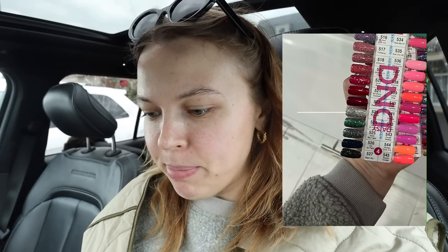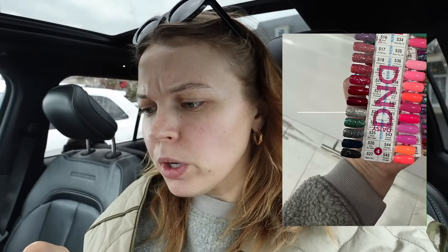I did find out my last gel polish. The name is 523, I believe, by D&D. 523 Rainbow Day by D&D. I'll put the screenshot here. That was the one I had last time. I believe she did like 4 coats of it.